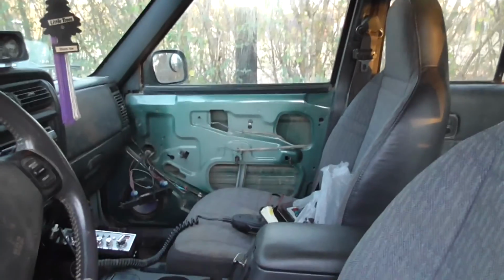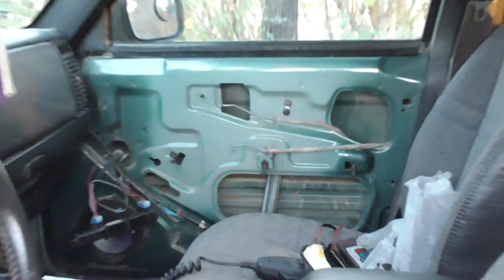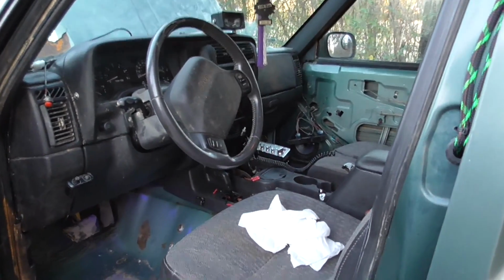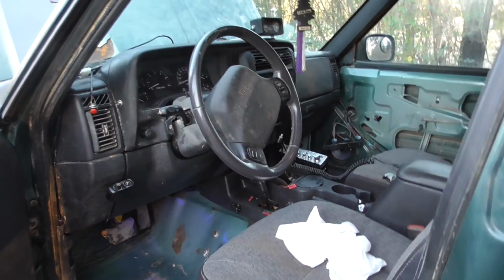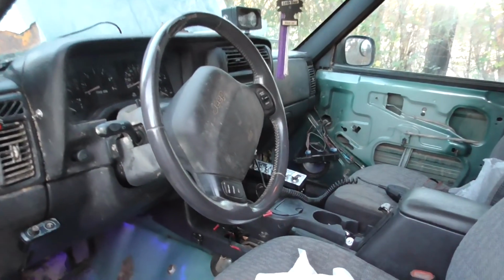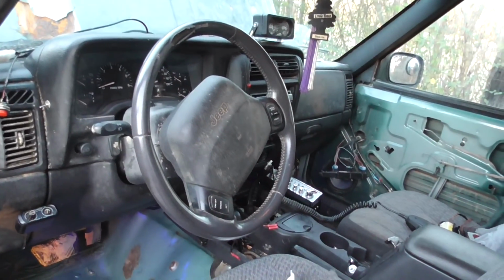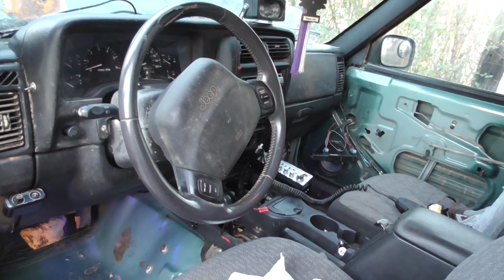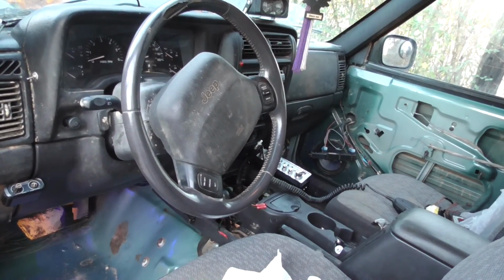You might notice this door panel's off. That's because after sitting 8 months, I have a wiring problem. Compounding wiring issue, I should say. Started off with one thing, then went to two things. That second thing kind of disappeared. It hasn't come back yet, but then I got a third thing right now.